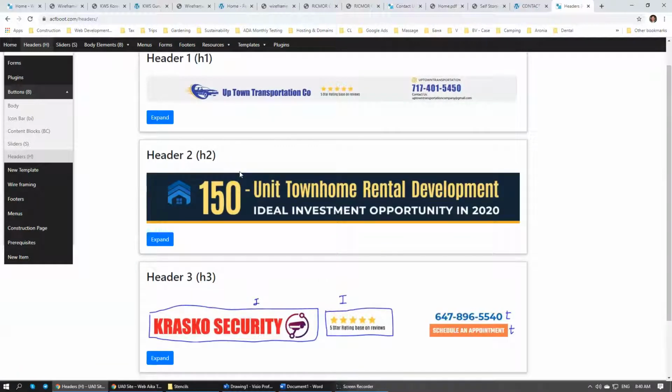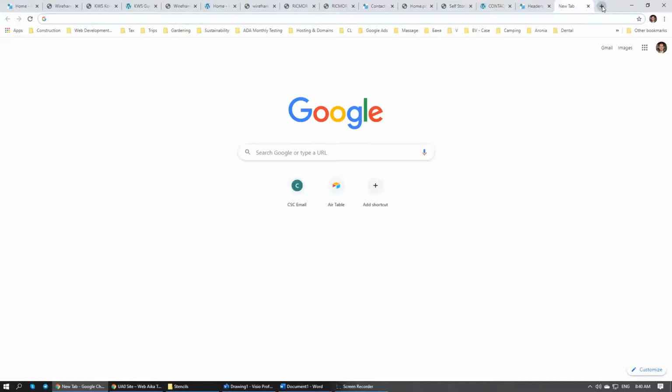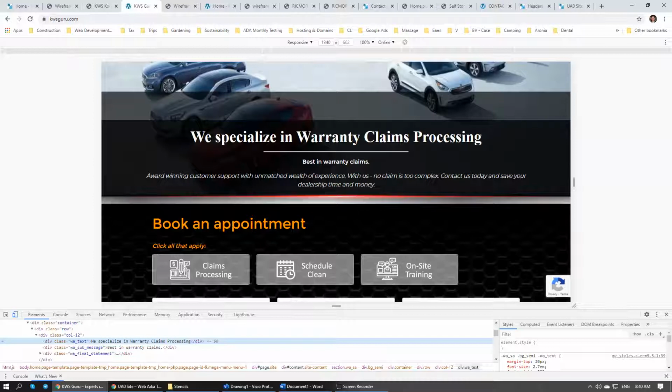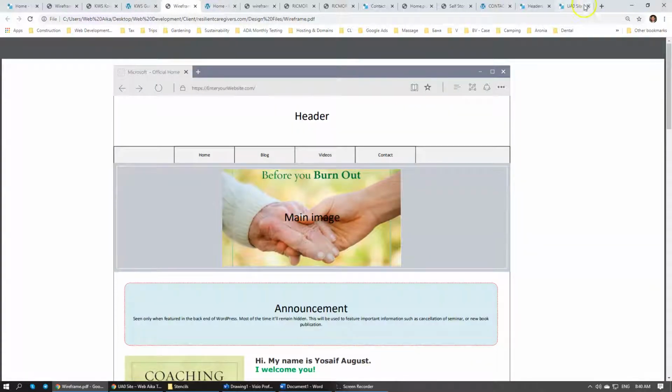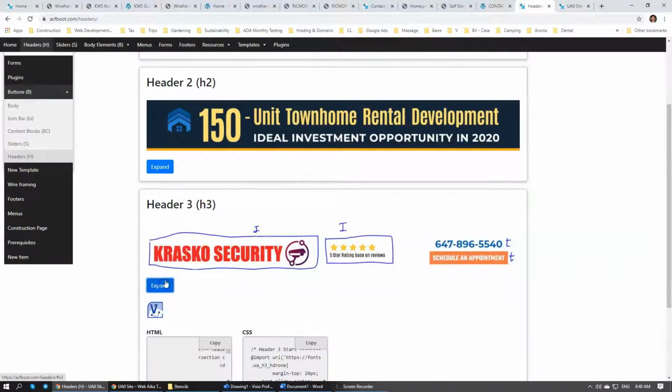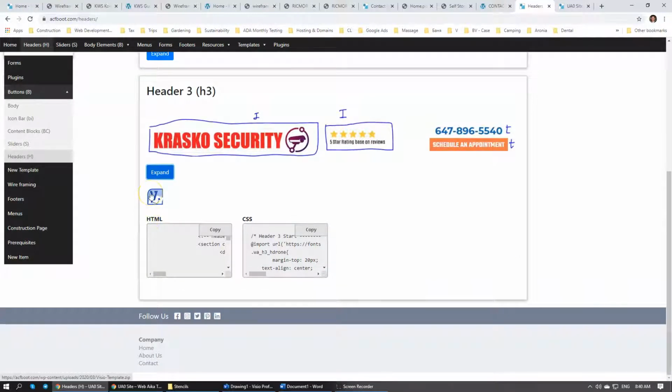If you want something unique, something different, if you see a header that hasn't been developed but you think it will look really great for a specific website, for example, this header, we haven't done this header yet, it's not within any of our library elements, but it looks really good, so we might add it. So you can create a new header for sure, and then once we design it, we're going to add it to our library.